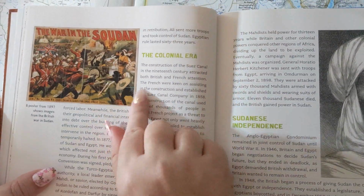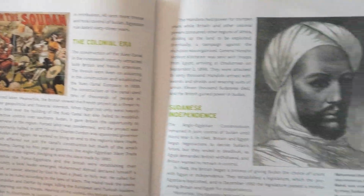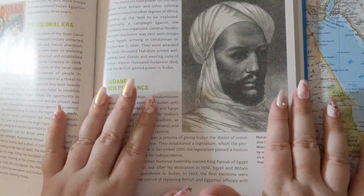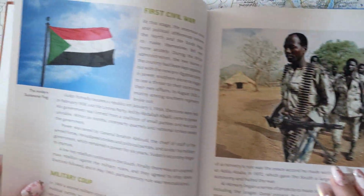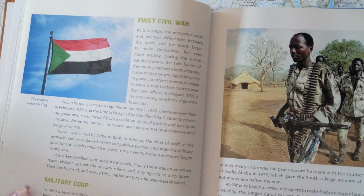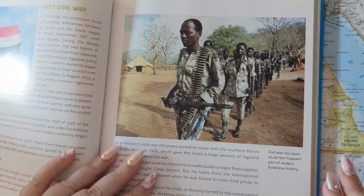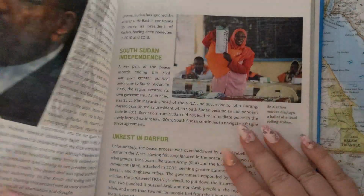See an old picture here of the British fighting in Sudan. See there. And we have the Mahdi, a very important figure in Sudanese history. Basically, the reason this happened is because of the Mahdi. The modern flag of Sudan, and some soldiers fighting in the ongoing civil war conflicts that have been going on, my goodness, since the early 2000s.